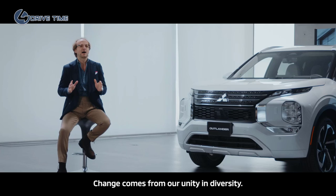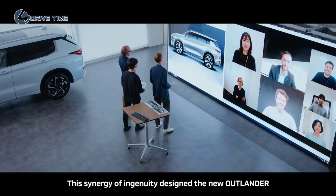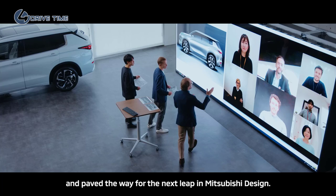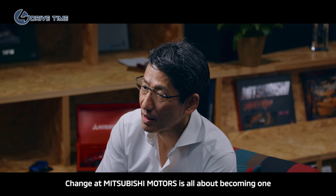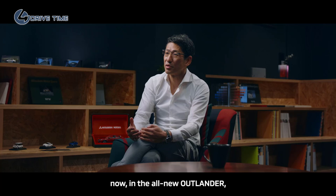Change comes from our unity in diversity. We are a team, co-creating across disciplines, languages, and even oceans. The synergy of ingenuity designed the new Outlander and paved the way for the next leap in Mitsubishi design. Change at Mitsubishi Motors is all about becoming one with the world of our customers. Change is here, now, in the all-new Outlander, and more is coming from Mitsubishi Design.